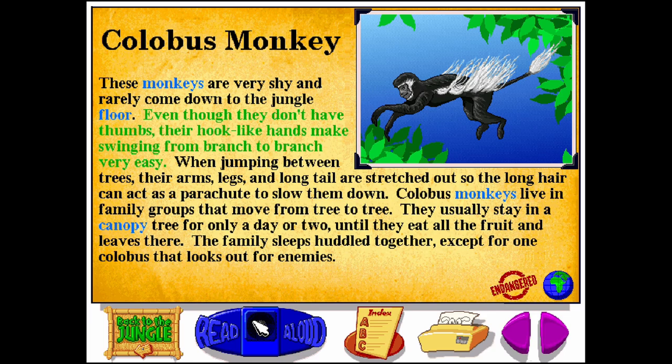When jumping between trees, their arms, legs, and long tail are stretched out so the long hair can act as a parachute to slow them down. Colobus monkeys live in family groups that move from tree to tree. They usually stay in a canopy tree for only a day or two until they eat all the fruit and leaves there. The family sleeps huddled together, except for one colobus that looks out for enemies.